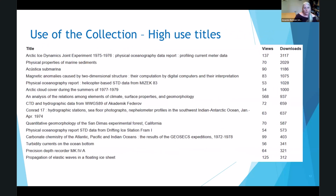And then this is a different way to look at use. This is the highest use titles. So these are individual titles in the collection, the number of views and downloads, sorted by downloads. So these are the most downloaded reports in the collection according to use in the repository. So it's really great to see. We started this project several years ago, and I really hadn't taken the time to go back and look at any of the use. So it's really good to see that the collection is getting used. I thought it would be, but that was just a guess when we digitized this collection. So it's really great to see that it is getting strong use.